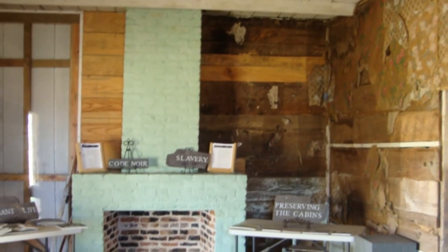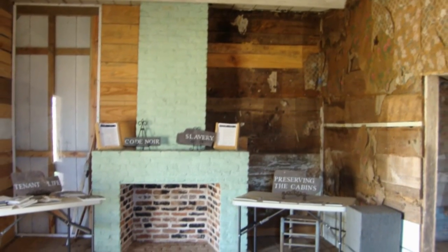Now there continued to be people living in here in the 1950s, but it was around that time when the Prudhomme family started acquiring tractors. And once they mechanized, then that put the sharecroppers out of work for good. So whatever few remaining sharecroppers or tenant farmers were here around the 1950s, once tractors came in, they were forced to move elsewhere.